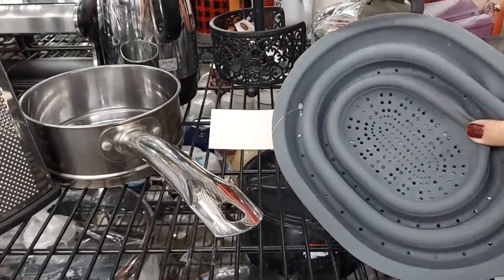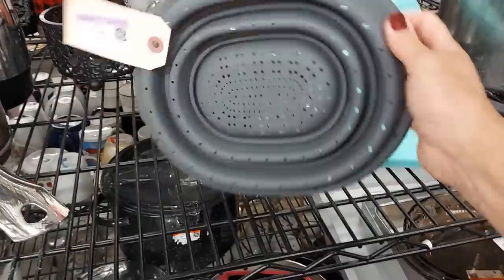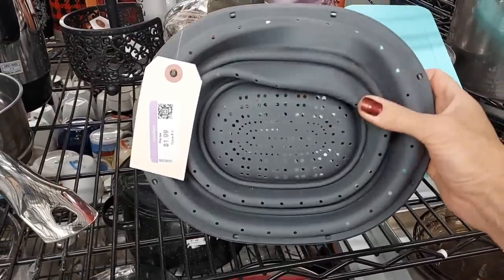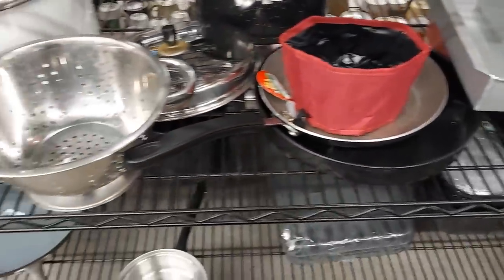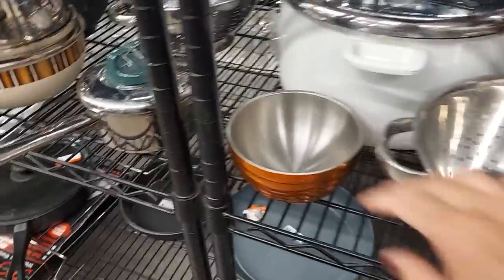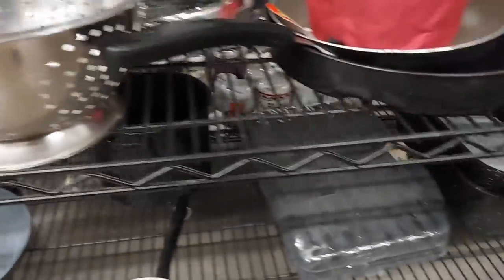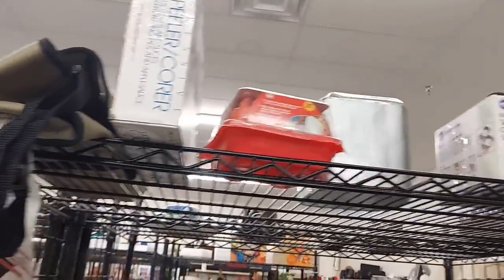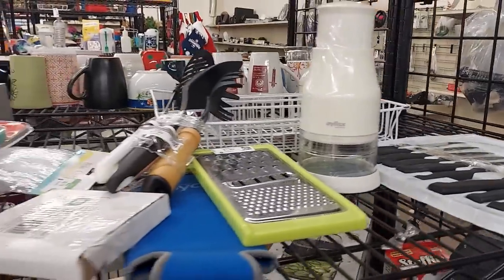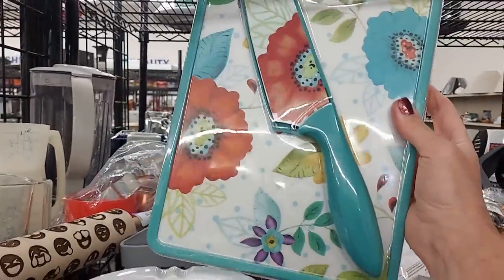It's a soup mug. At the back there's a pasta machine. Remember in my last video, I found the attachments in boxes, but it looks like the attachments are gone. Here's a silicone strainer. Lots more pots and pans. Just checking this last section of the shelf. It's a cutting board and knife.